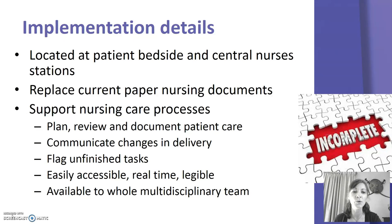And the implementation is to support the nursing care processes so that their planning, reviewing and documentation of patient care is occurring in this chart. It's communicating changes in delivery, so variations based on what perhaps the previous nurse had administered, and flagging these unfinished tasks. So say, for example, a patient comes in and has a high Waterlow scale. This is something that we use to assess what their skin is like and how likely they might be to get pressure injuries. The system can then flag that this patient needs 2-hourly repositioning, for example, and it can then flag if that 2-hourly repositioning has yet to be attended. So it can assist decision making in that way.